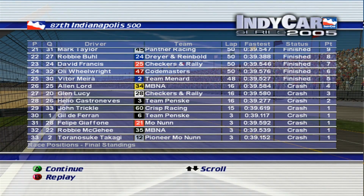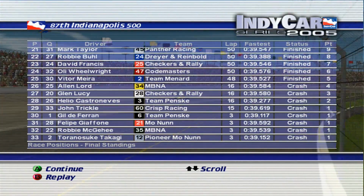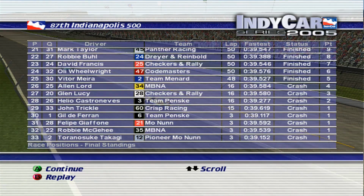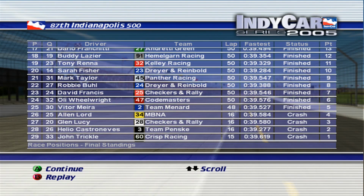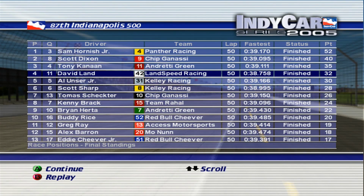And here are all the cars that were out of the race. Tora Takagi early on, McGee, Giaffone, DeFerran, Trickle, Castroneves, Lucy, and Alan Lord was the final retiree. 2 laps down was Vitor Meira. Ollie Wheelwright was the 24th and last car on the lead lap. So that was the Indianapolis 500. Easy for me to say. This was a long race.